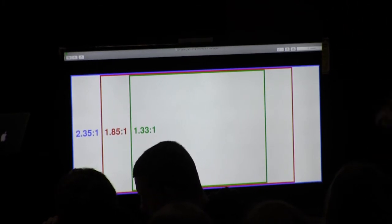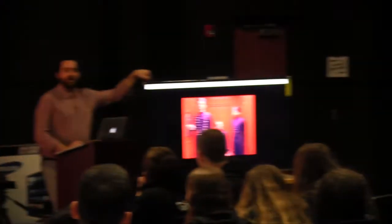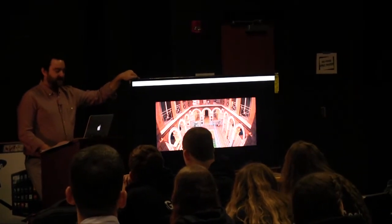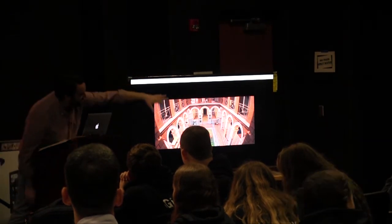So to show you an example of these so that it's not just abstract blocks, because that's boring. If you guys saw Grand Budapest Hotel, that movie utilized all 3 aspect ratios. So in this scene, here we are in the 1.33 to 1 aspect ratio. In this scene, we're in the 1.85 to 1, 16:9. And then here is the 2.35. And you can see how it's super wide.